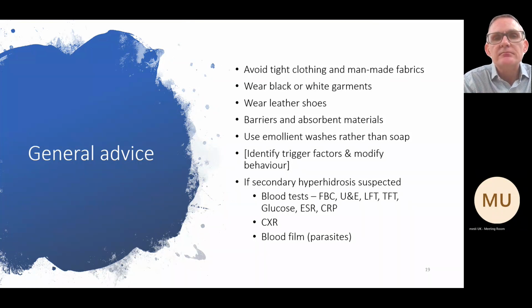If you suspect that a patient has secondary hyperhidrosis, then some very simple routine blood tests can exclude the majority of these causes. A chest X-ray is useful if you want to exclude tuberculosis, and if parasitic infection is suspected, then blood films can be useful.